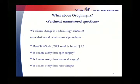So does TORS plus or minus RT or chemo-RT result in better quality of life? Is it more costly than open? Is it more costly than transoral?